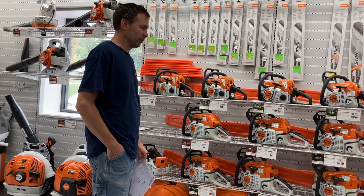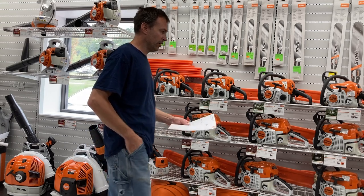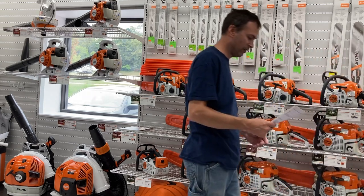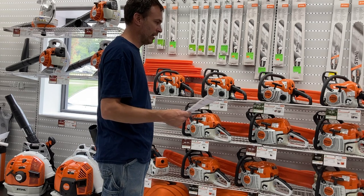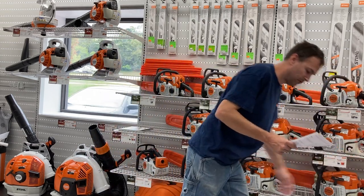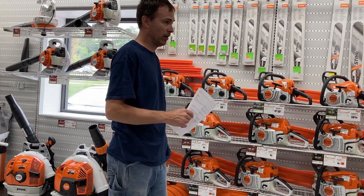For sure. And my 390 has been an incredible saw. The interesting part is I think they weigh almost the same, at 13.7 pounds. So it's actually a pound lighter. It's a pound lighter than a 391, with what kind of horsepower? 4.4 versus the 5.4. So a horsepower more and a pound less.